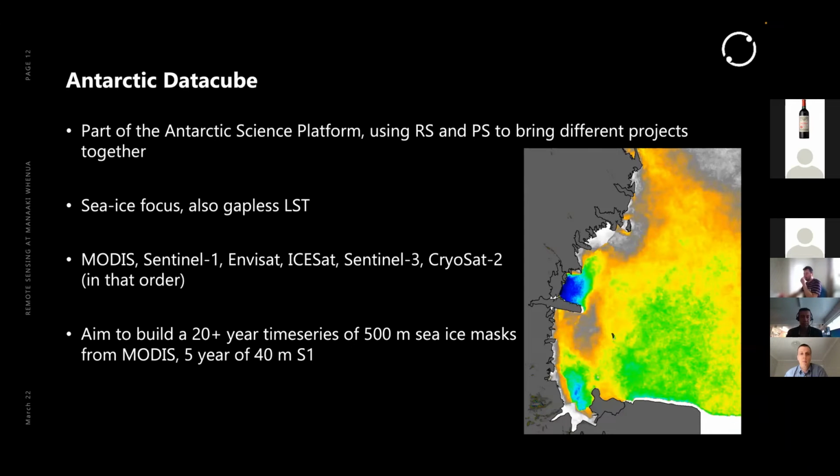So a project that I'm also working on is building a data cube of Antarctic remote sensing data, and integrating field observations as well into that. So it's mainly focused on sea ice in the Ross Sea region. That map there is a count, so number of days of open water in the ocean, where blue is more and grey is less. And that all feeds into a whole lot of other atmospheric, but also biological or ecological science.